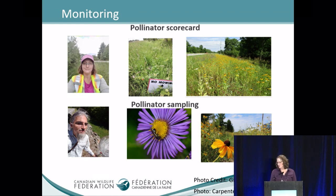And it's quite interesting because we're seeing a lot of diversity. We're seeing specialist pollinators, generalist pollinators, some come out at different times of year, and then depending on what the climate is doing, if it's a drought year or a really wet year, we're going to get different communities. So that's been really interesting.